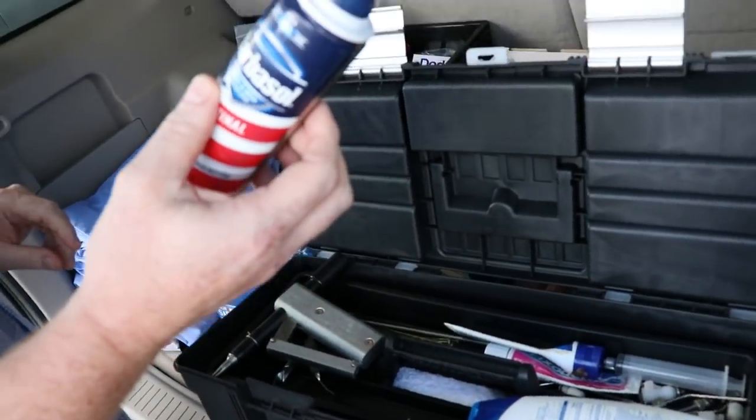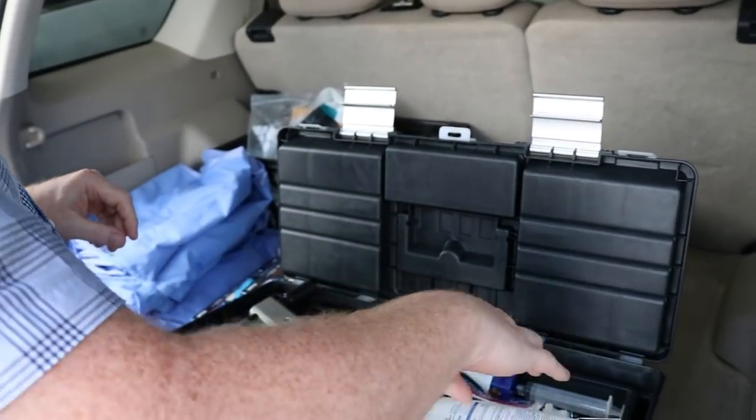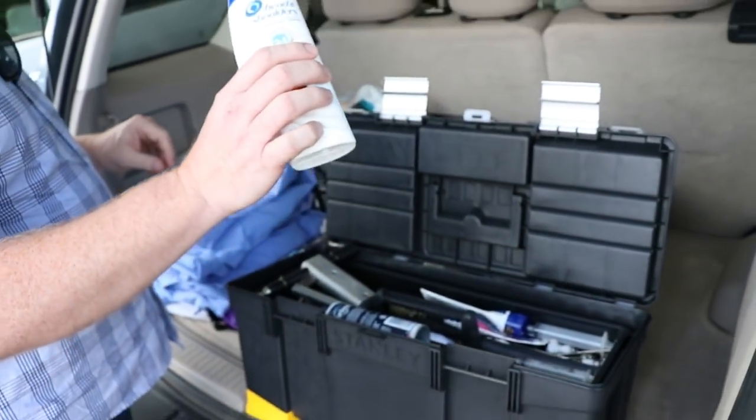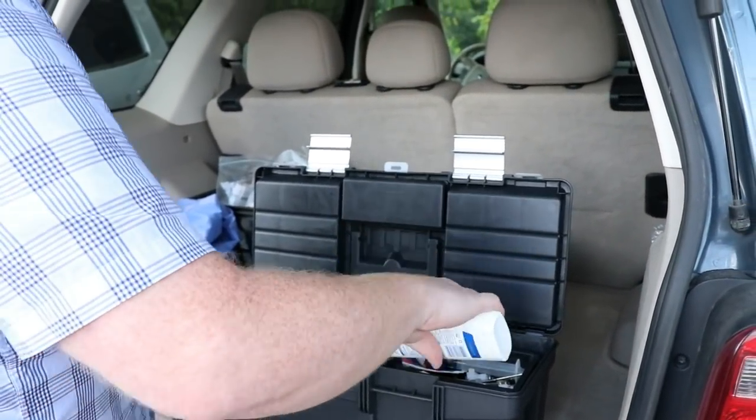Everybody has to be shaved, and not every funeral home has shaving cream, so I carry my own shaving cream. Everyone needs to have their hair washed. Even though not all embalmers do it, they got to have their hair washed, so I always carry some of that as well.